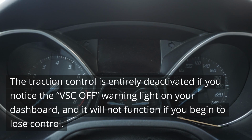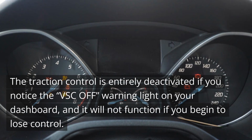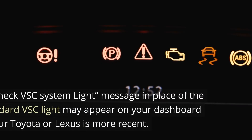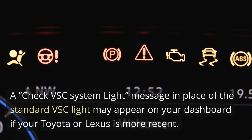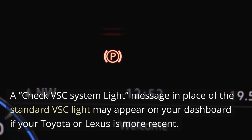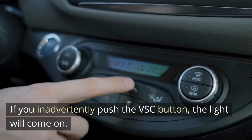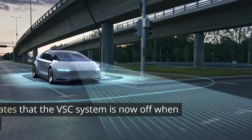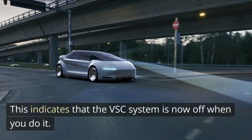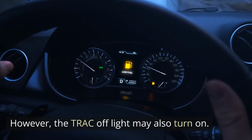The traction control is entirely deactivated if you notice the VSC off warning light on your dashboard, and it will not function if you begin to lose control. A Check VSC System light message in place of the standard VSC light may appear on your dashboard if your Toyota or Lexus is more recent. If you inadvertently push the VSC button, the light will come on. This indicates that the VSC system is now off when you do it. However, the track off light may also turn on.